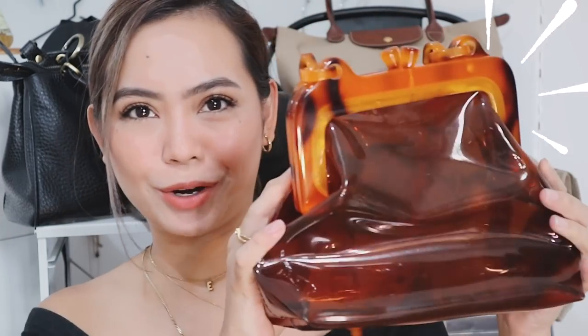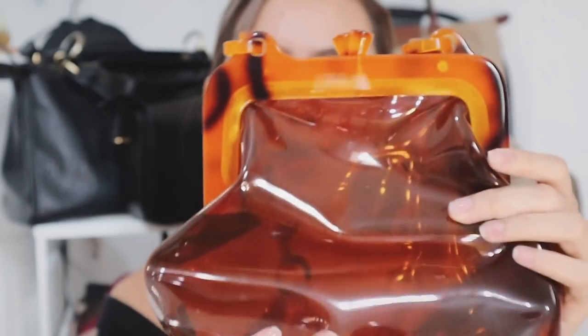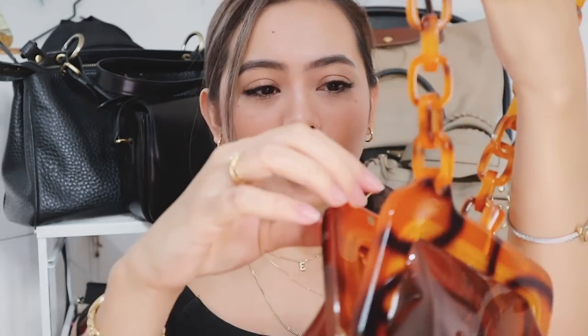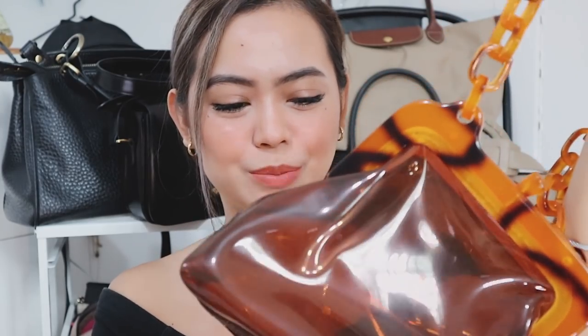Next one is another transparent bag, which you guys have probably seen on some of my Instagram photos. So here it is. You know, I really, really love this. I love the clasp because I like the classic style, and the chain is also just so pretty. Acrylic siya from the closure palang to the chain. I'm not quite sure what material this is, but it's just, you know, plastic.